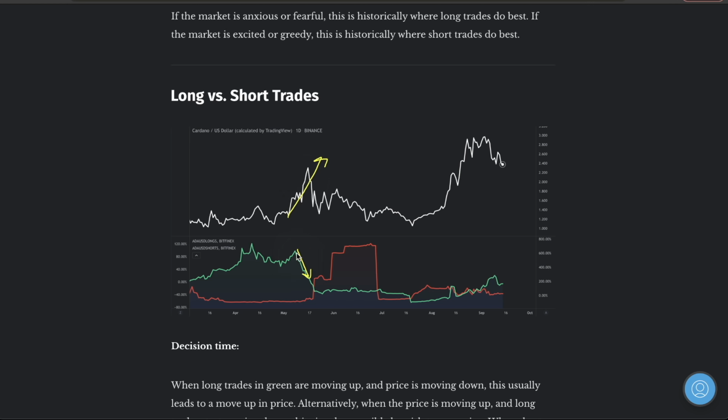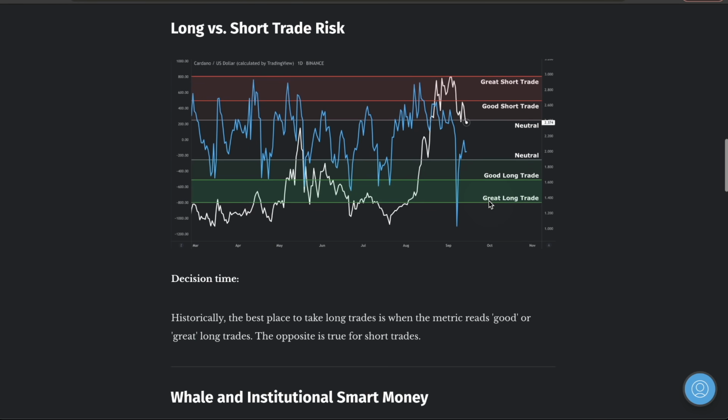This is showing us that the overall long trades, though, are moving down in the market, okay? So that will show you guys a drop is coming. This is such a powerful on-chain metric you guys need to be using every single day. Okay, coming down here, long versus short trade risk.